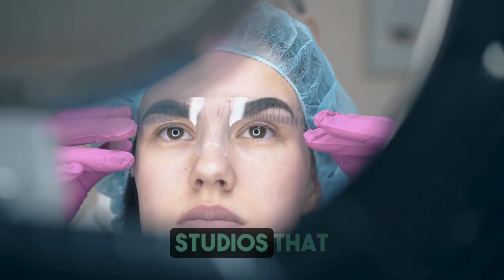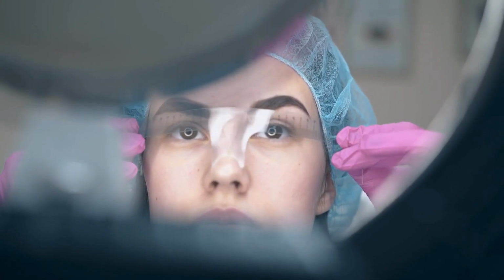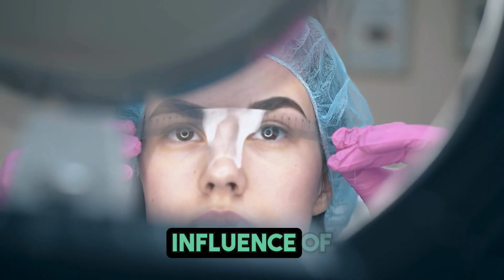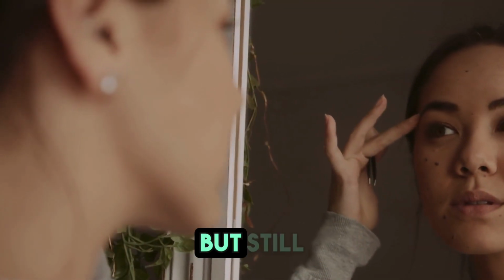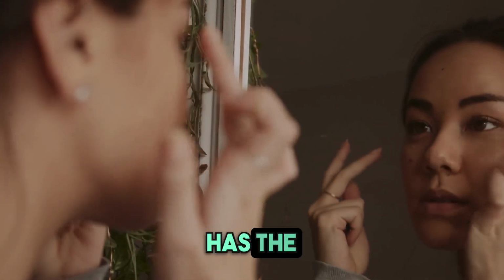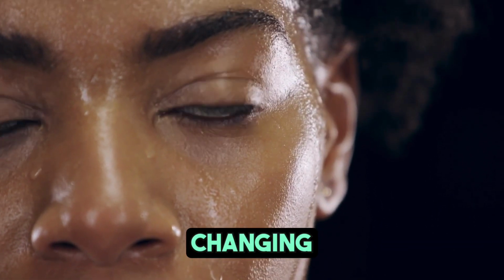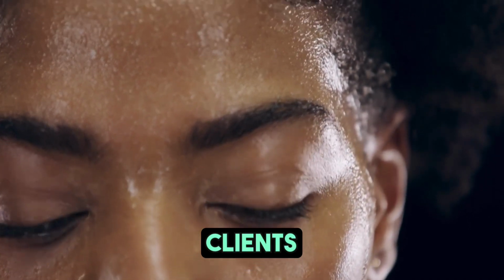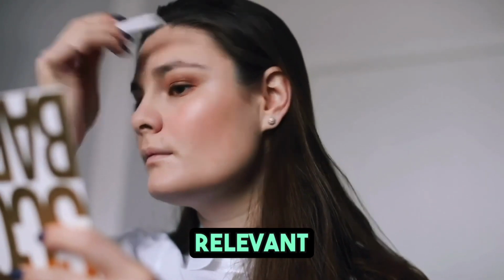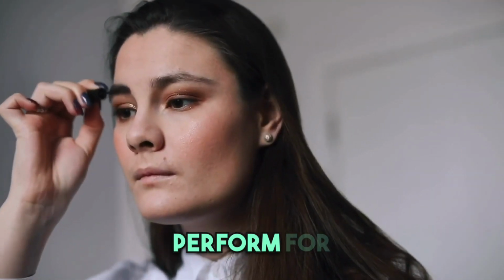Has the client mentioned other studios that have denied procedures to them or artists that no longer work with them? Does the client appear to be under the influence of drugs or alcohol? Has the client already had multiple procedures but still wants more done? Has the client suffered a recent loss, whether it be a death or a dramatic life-changing situation? While we're not clinical experts and cannot give clients advice, it's important to make reasonable observations and ask relevant questions that help you determine if the client truly understands what they're asking you to perform for them.